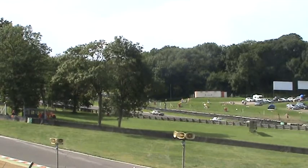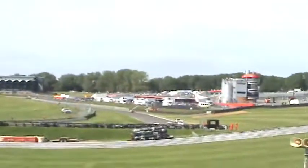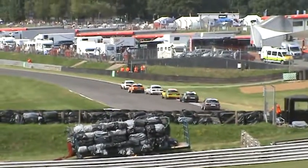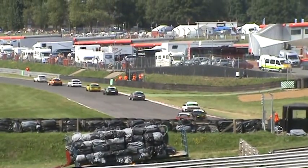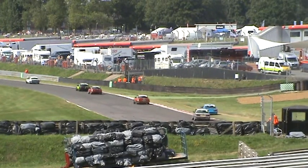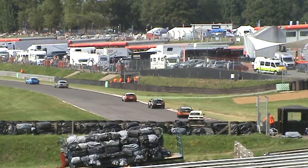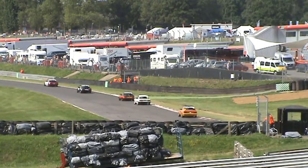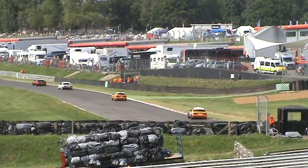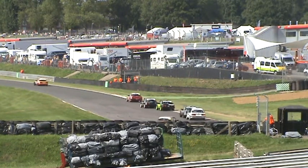As the cars in the battle for fourth head down towards Graham Hill Bend, joining them now is Simon Glenn. Fourth back to, I think, something like 8th altogether. He might be further down than 8th even, isn't it? 20 seconds, so you're past handfuls of cars, down to 9th even.